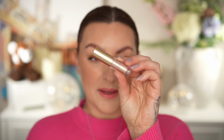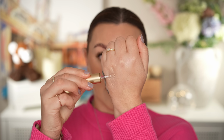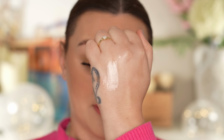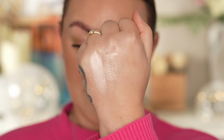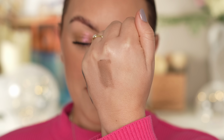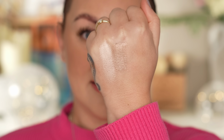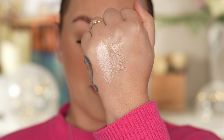Next, let's talk about these Lisa Eldridge Liquid Lurex shadows. I have 2 of these in my top 20 singles. First up, we have Cressida. Stunning, such a beautiful, pearlescent, so reflective shade. And then we have Emily, which is just the absolute perfect neutral, slightly taupey colour, very easy, very flattering on the eye, just such beautiful shades.